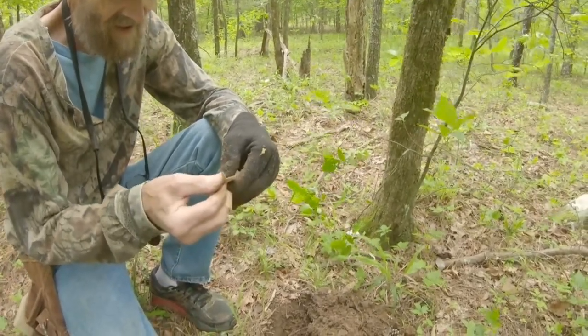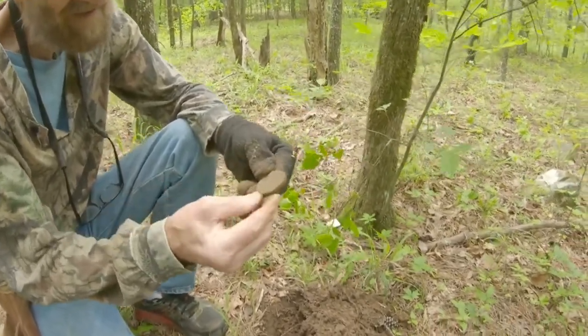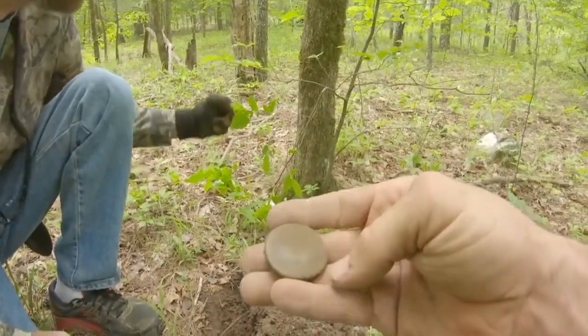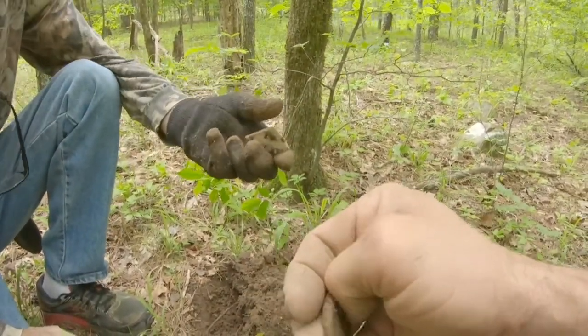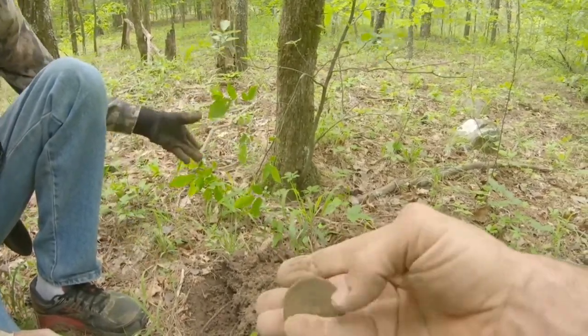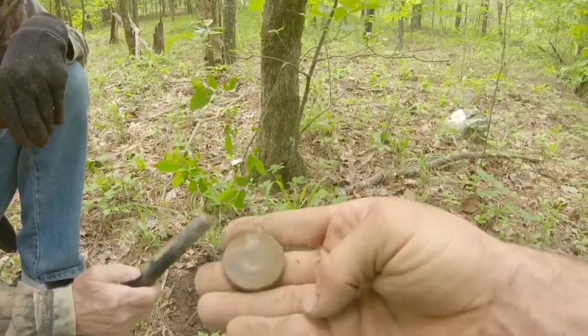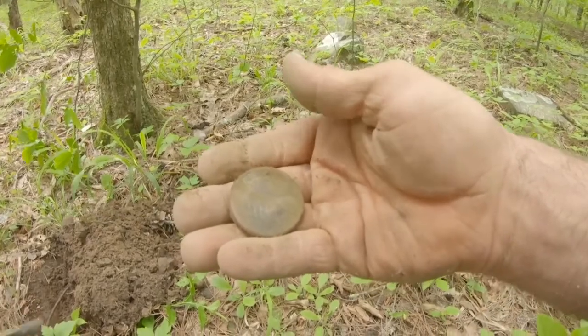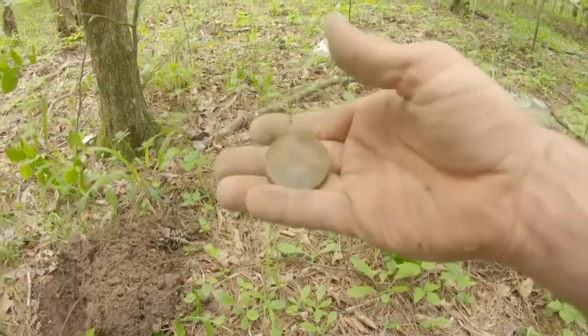Makeup lid, I guess. Yeah, it might be. See that design? Oh yeah, those got a design on it. I've been finding a lot of this stuff here. Yeah, I've been digging up a little bit of that. All right, so it's just a makeup lid. I think so. Oop, Pittsburgh stick there. Cool. That's probably what it was.